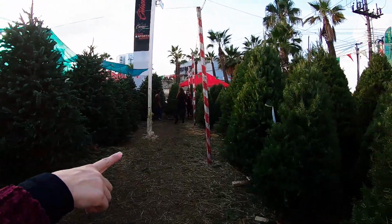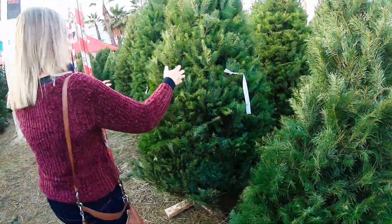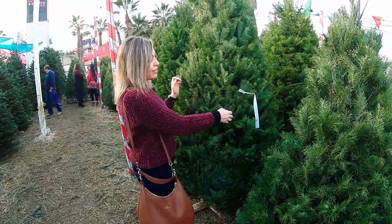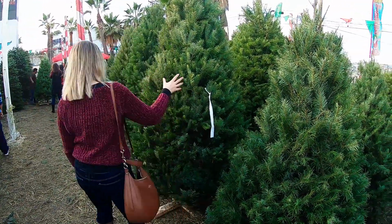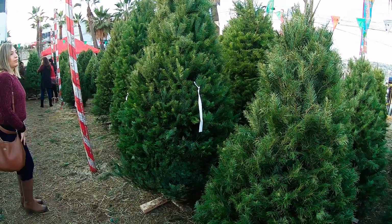Oh, mira, este que bonito también. That's nice. Where are the price tags? Oh, it's por el color. Este dice de cuántos pies es. Jazz says that the color of that little piece of paper tells you how big it is and how much it is.